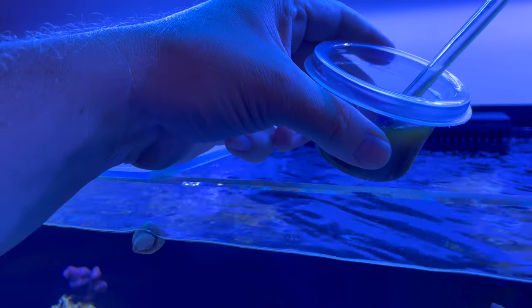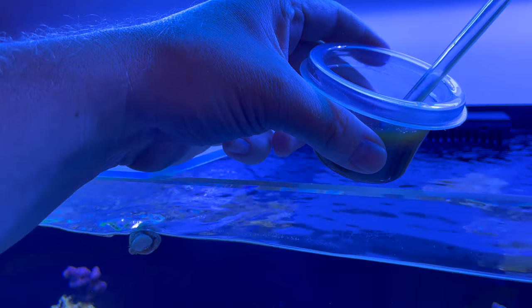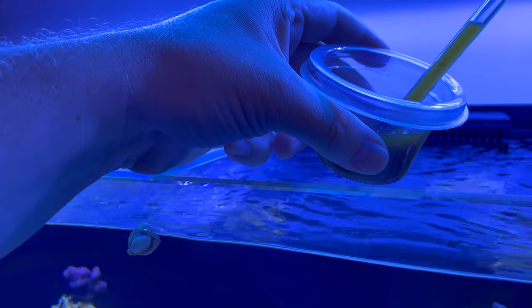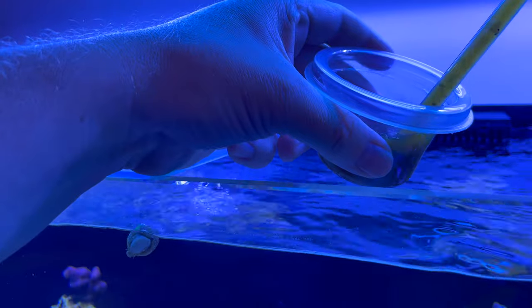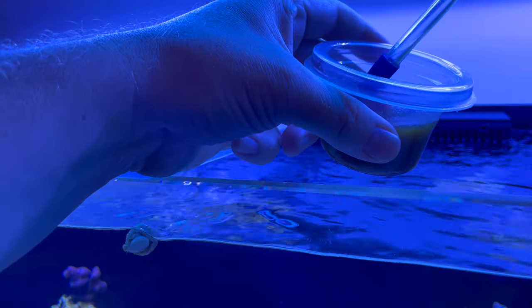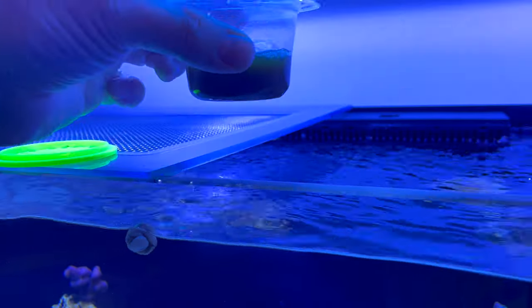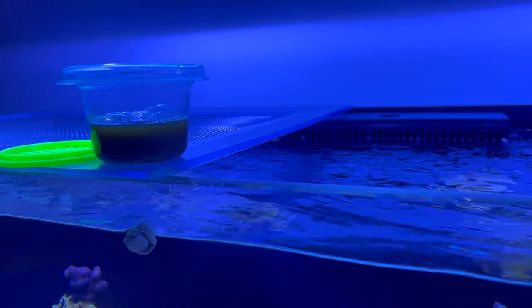Okay, so now I'm going to use my turkey baster and try to mix up the food a little bit and get that mysis block or cube spread out, get those pellets spread out, get the refroids mixed throughout. So I'll just suck up some food and spit it back out with my turkey baster three or four times just to get things mixed up really, really well.